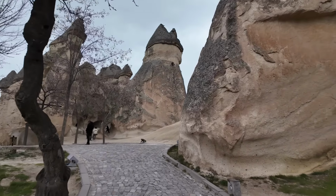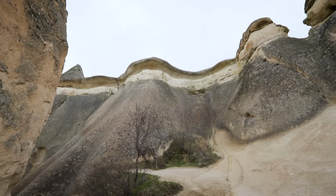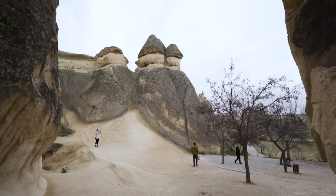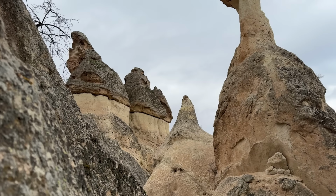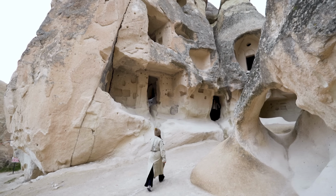This other archaeological site, formerly known as the Valley of the Priests, immediately attracts the attention of visitors for its unique rock formations known as fairy chimneys. Some of them with twin and even triple rock caps. This style is unique even for Cappadocia, and these fairy chimneys are named as mushroom-shaped fairy chimneys.